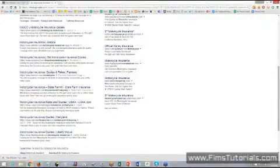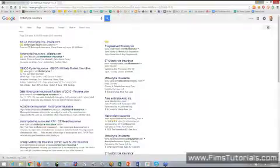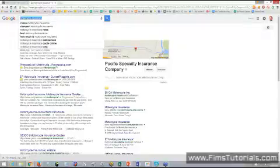And then you have the top 10 on page 1. The saddest position in SEO is 11. You didn't make page 1. That's really sad. Nobody's going to look at you. Nobody clicks through to page 2. So you've got to be on page 1. You've got to know your keywords. You've got to think about your layout.